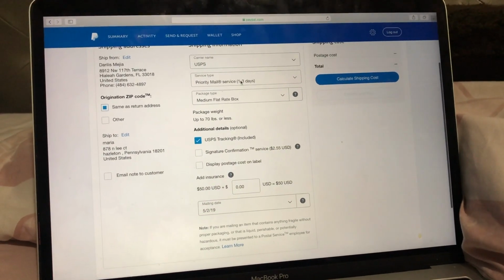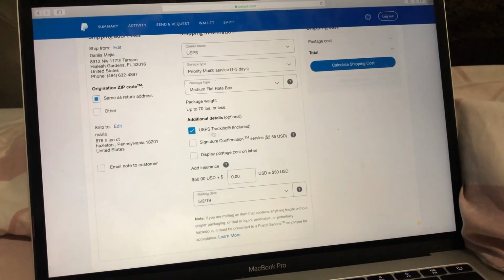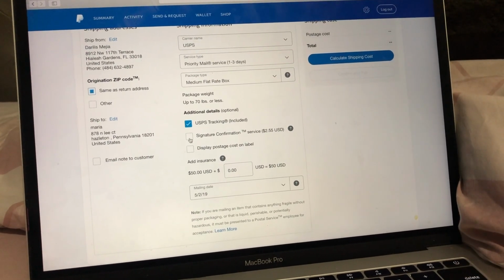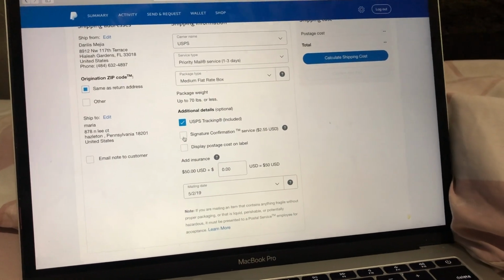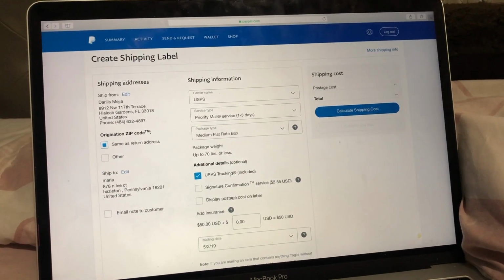Now, let's say you're gonna do Priority, 1 to 3 days. USPS tracking is included, it's free, as I said. If you're shipping something that is expensive and has a lot of value, you can add a signature to it, but that's not something that I do. Okay, mailing day, you want to ship today, or you can put tomorrow's date.